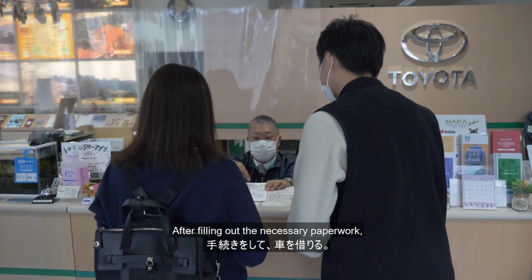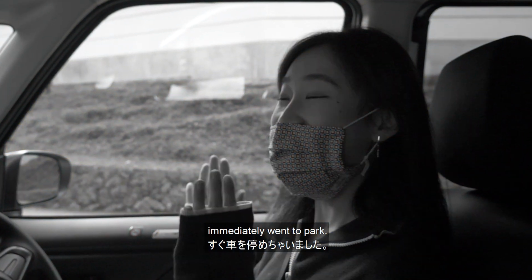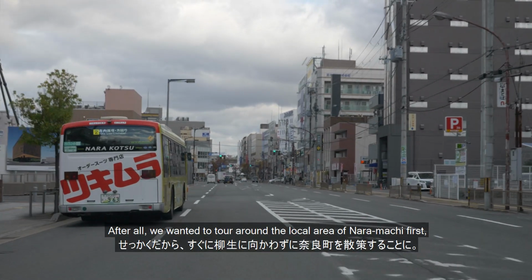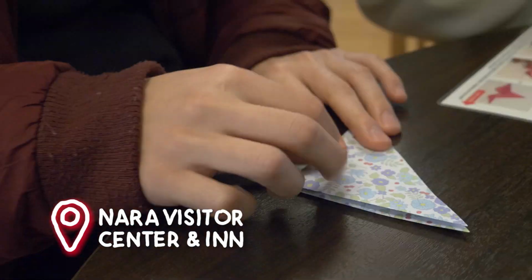After filling out the necessary paperwork, soon enough we had our car for the trip, which we immediately went to park. After all, we wanted to tour around the local area of Naramachi first, but not before trying our hand at folding an origami deer.